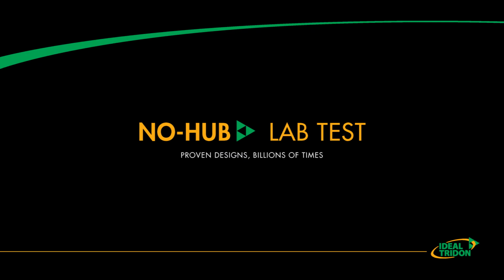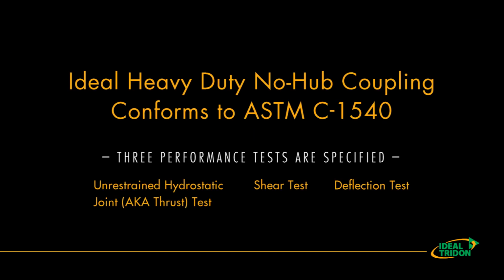Which brings us to the focus of today's presentation. What you're about to see is a time-elapsed representation of the 3 performance tests we conduct as outlined in the ASTM C1540. This is the performance specification of heavy-duty shielded couplings joining hubless cast iron soil pipe and fittings. The 3 tests measure coupling performance under deflection, shear, and the unrestrained hydrostatic thrust pressures.